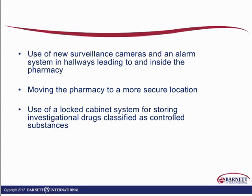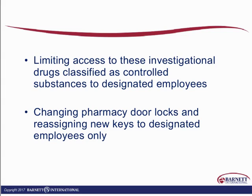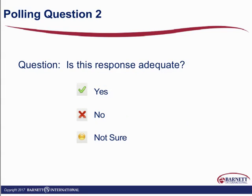Also, there's the use of new surveillance cameras and an alarm system in hallways leading to and inside the pharmacy, moving the pharmacy to a more secure location, and use of a locked cabinet system for storing investigational drugs classified as controlled substances. Limiting access to these investigational drugs classified as controlled substances to designated employees only, and changing pharmacy door locks and reassigning new keys to designated employees only. So she says quite a bit there.